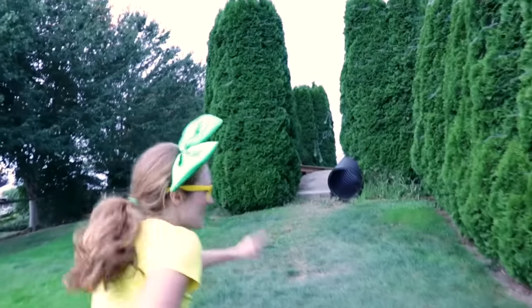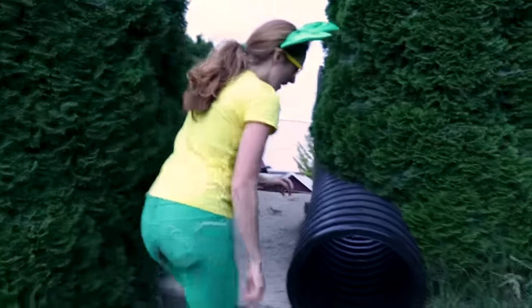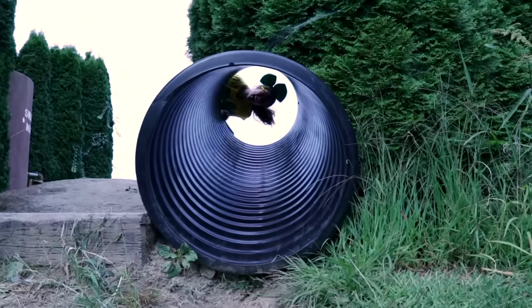Oh, check out this cute tiny slide. Oh, this is for little guys that might be a little bit scared of the big slide. Look at that. Hello.